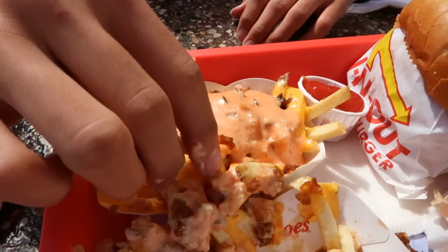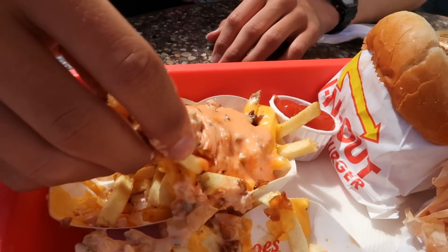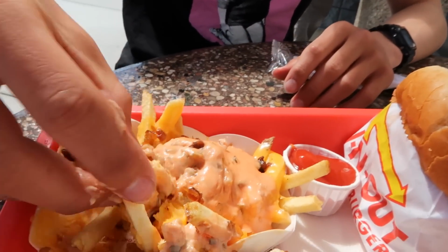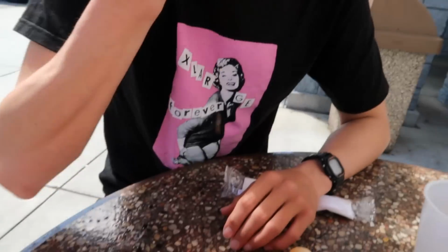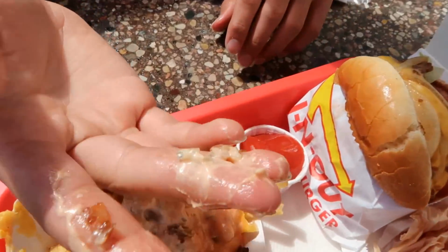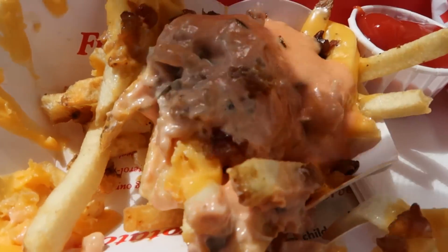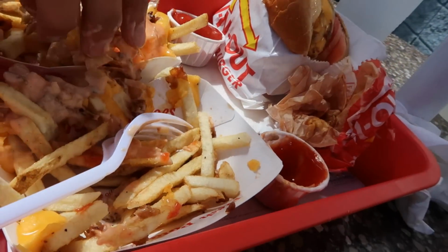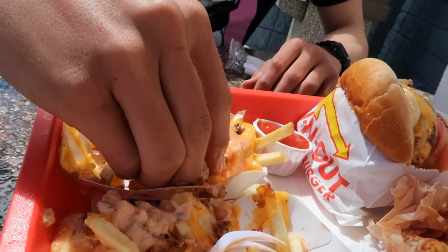Yeah, I'm liking the fork about right now. It's such a hassle to use the fork. Finger looking good, huh? Look at that. Go ahead, guys. Reach in. Help yourselves. So good.